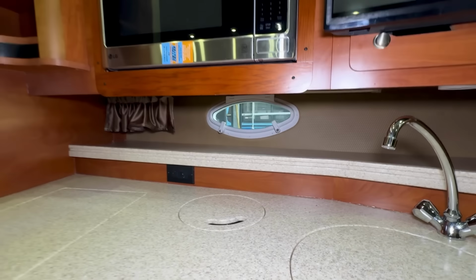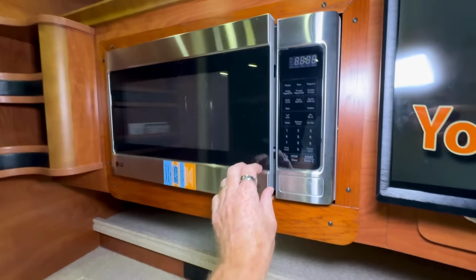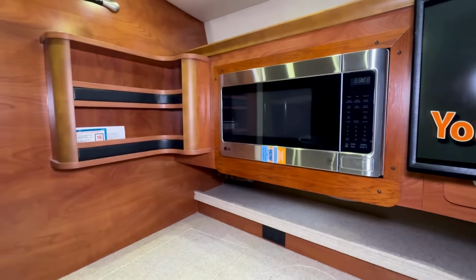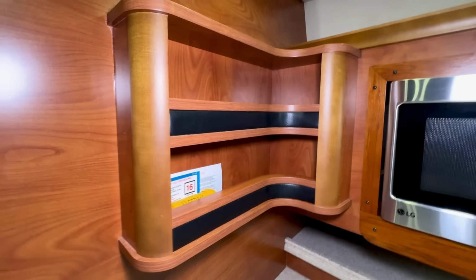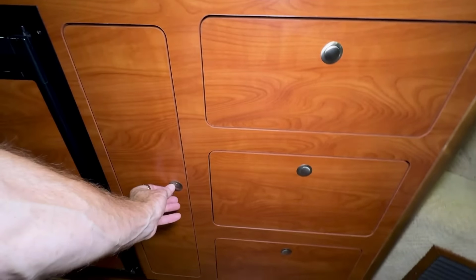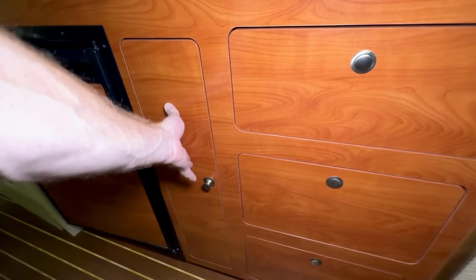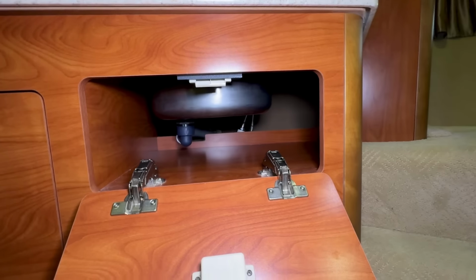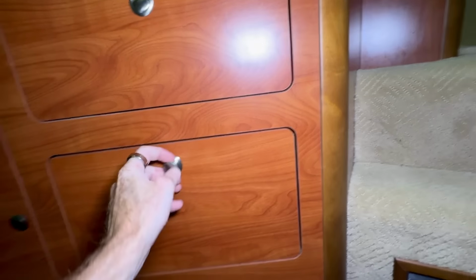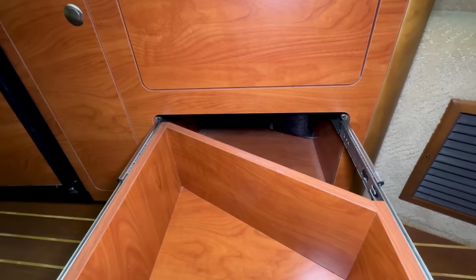That's another port window with a screen. This is a newer LG integrated stainless microwave. Plenty of storage up here. Above that, you've got these shelves right here. You got a paper towel holder there. Of course, you've got that area right there. Some really neat storage here in the galley as well. You've got this slide out cabinet there. It's going to be very handy. Little storage space right here, just below that sink. And then this is going to be another slide out drawer here. And another one below here.